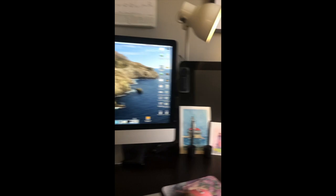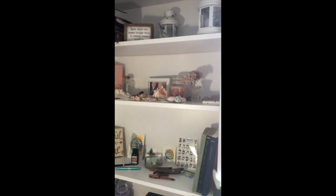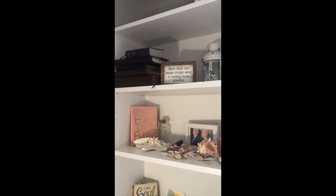And then this is my huge Mac that I do a lot of my video processing on. So the next thing I can take you to is my creative shelf. One of the things you want to do as an artist is put stuff around you that helps speak creativity to you. So I've got some of my favorite things up there.